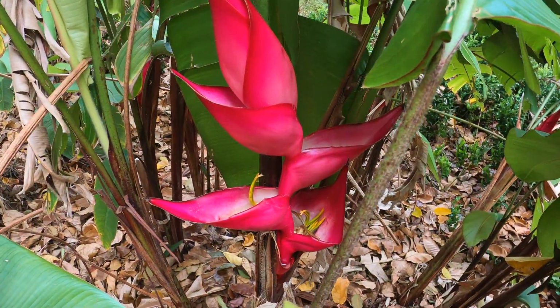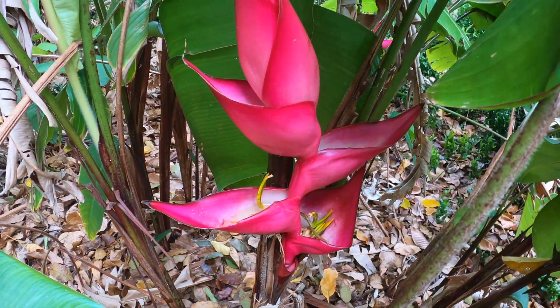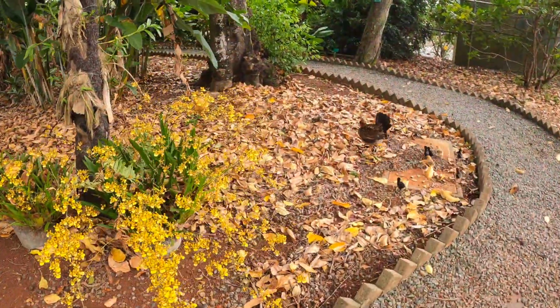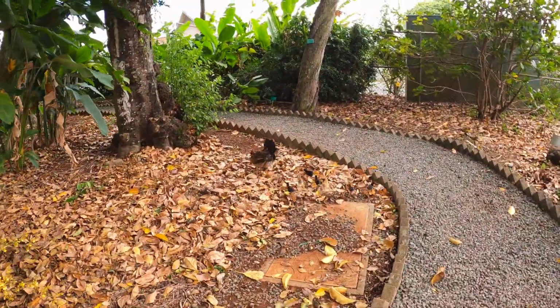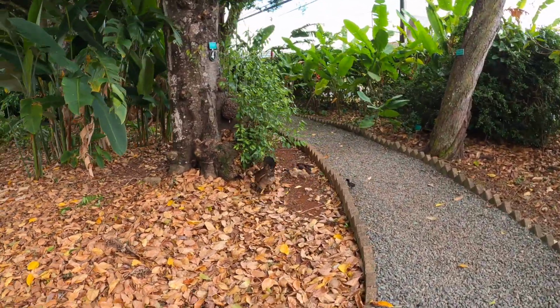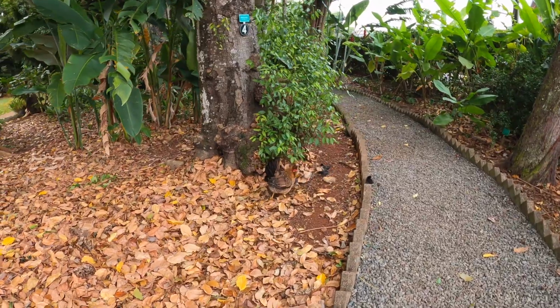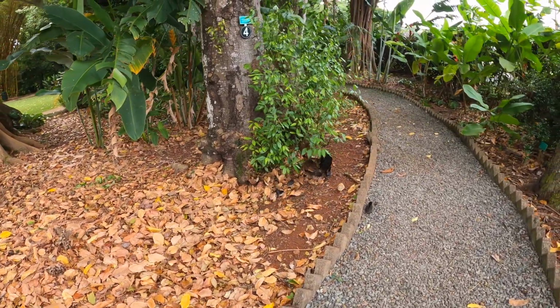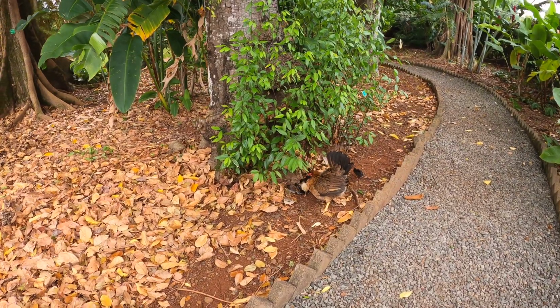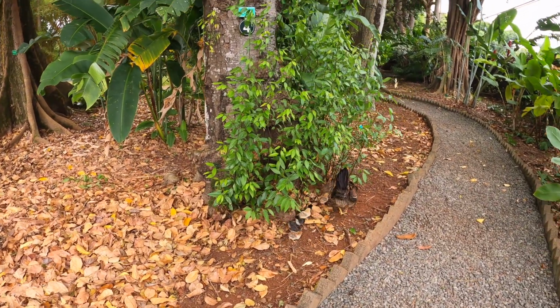They have a lot of variety of heliconia like these. And the hen with its chicks. That's a big hen. Oh, fancy. Look, she looks really fancy. She has this crest on her head.